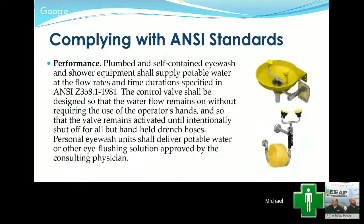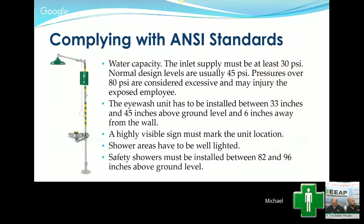All right, complying with ANSI standards again. Okay, I think we went back. We did go the correct way. Did we not? I love eyewash stations, Rick, and I love my eyes. They're important to me. One more. We're going one more. There you go. Here we are. Here's the right one.